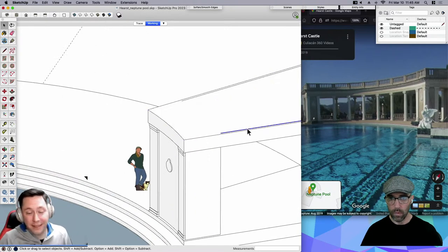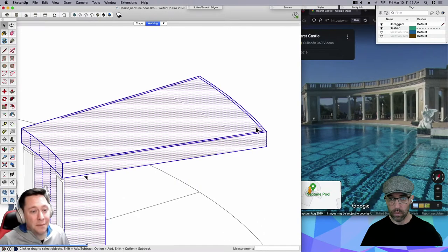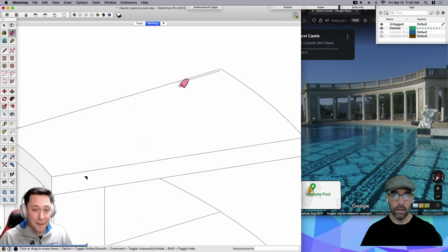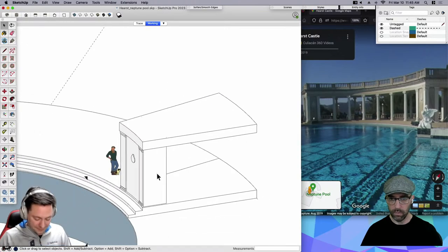Speaking of interesting, Peter from the chat says a column that is engaged is a pilaster. The top is a capital. Oh, okay. Thank you, Peter. Glad we have Peter on.